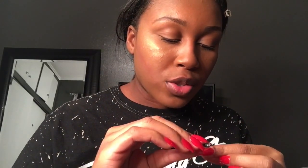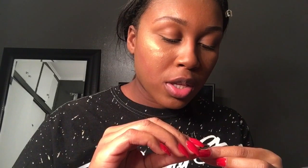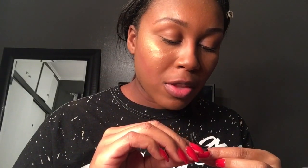I started using tweezers when I got really good with using lashes. I find it to be way better. But if this is your first time, you can use your nail, your hand, your fingers, and just look up. I find it easy to use it with tweezers, but you definitely gotta be careful, because you don't want to poke yourself in the eye. That's gonna be like the worst thing ever.